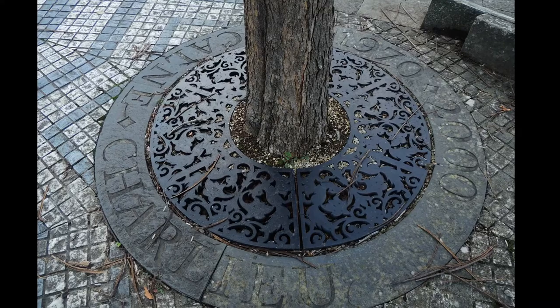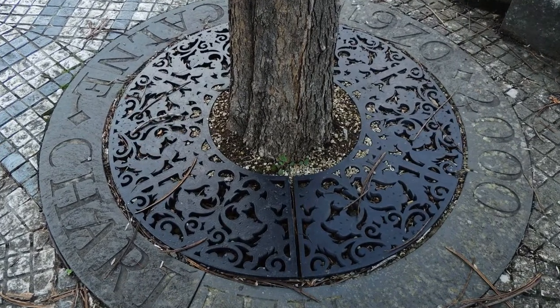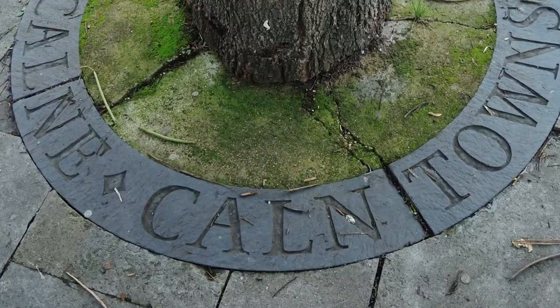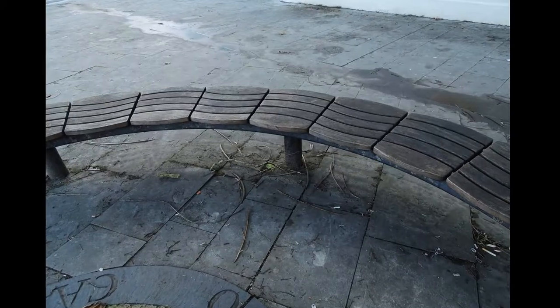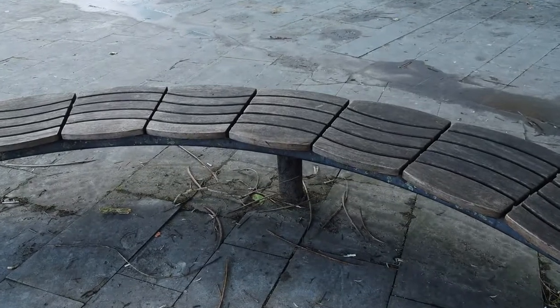Unfortunately, only the Caln to Charlieu tree on Market Hill retains its grill, as the trunks of the other two trees have outgrown theirs. The slate lettering was designed by Caroline Webb, and the seating was made by Alan Tilbury. The design reflects the proximity to the River Marden.